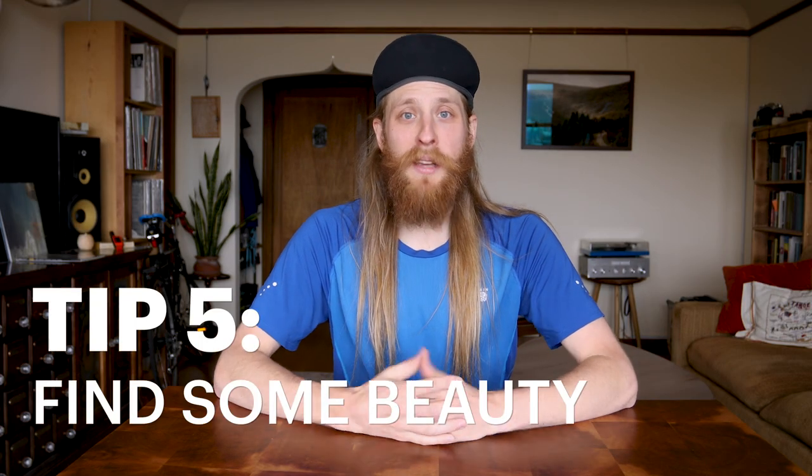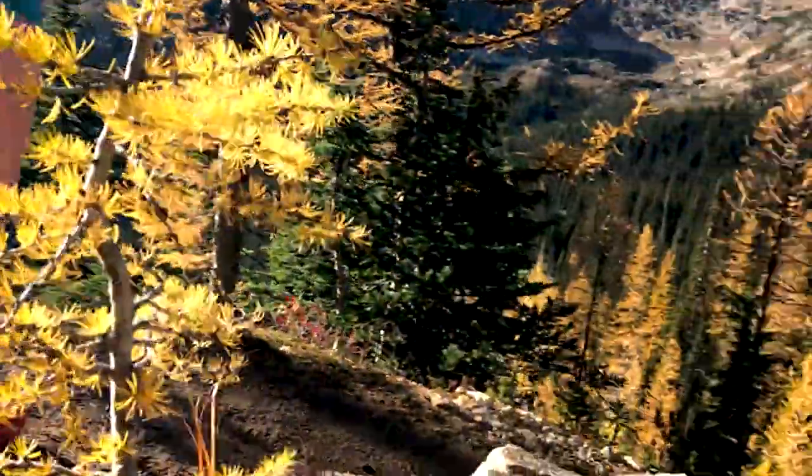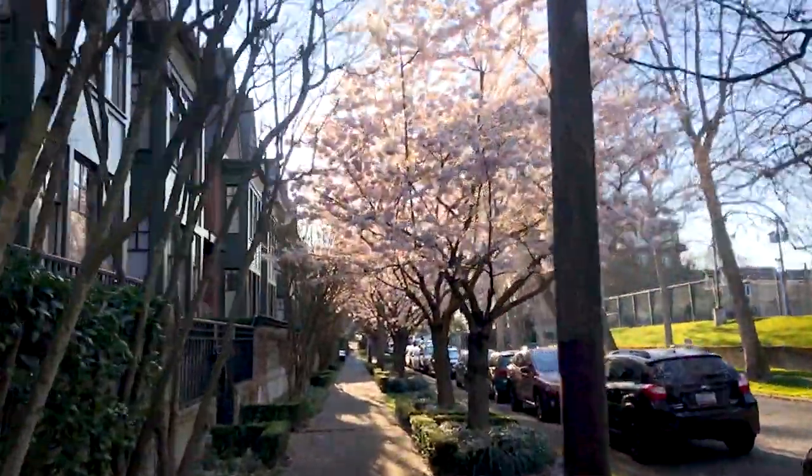My last tip is to try to run somewhere you enjoy being. Like most people, I'm really looking forward to getting back to my favorite mountain trails. This is me and my wife running through the Larch last fall. But right now, I'll settle for finding some lovely spring blooms in my neighborhood. Remember that wherever you go, you're way more likely to stick with running if it's a break from the stress of daily life and not something that adds to it.